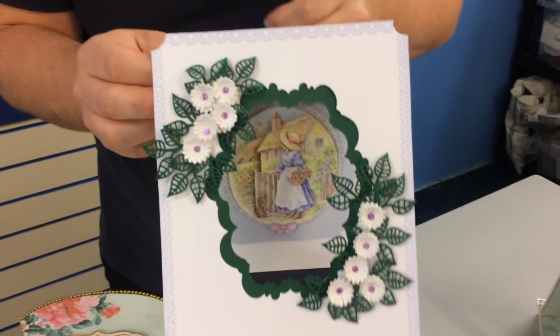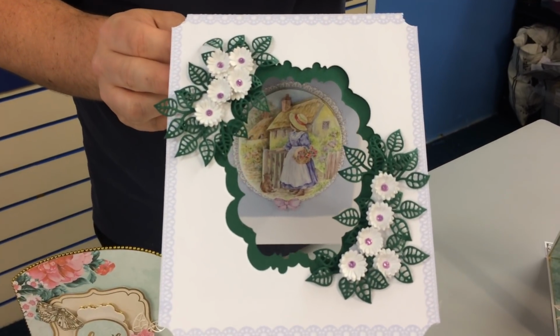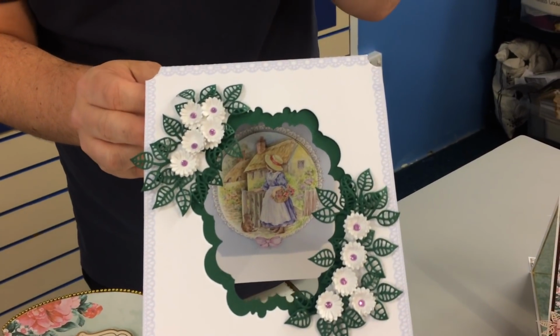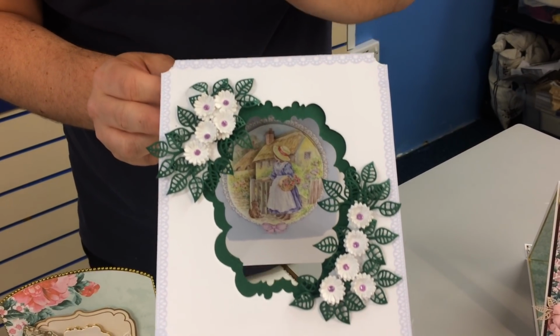On to our next one. So this one is using the daisy die to its full potential. It's actually using all of the little daisy bits, and in the middles of them I've added all of the little lilac gems that you're going to be getting in your essential pack. And then of course I've cut the leaves out of the green card.